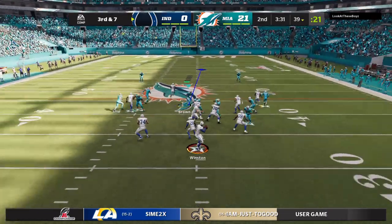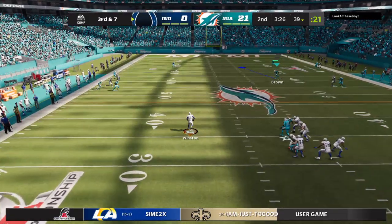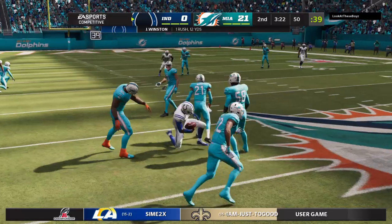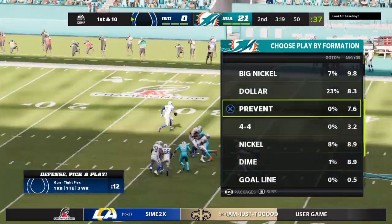On play action, Winston. Forced out to his left. And he will slide to a stop. He does have the first down. Indianapolis moving the chains there on a gain of 12. He is tough to bring down, Jameis Winston.